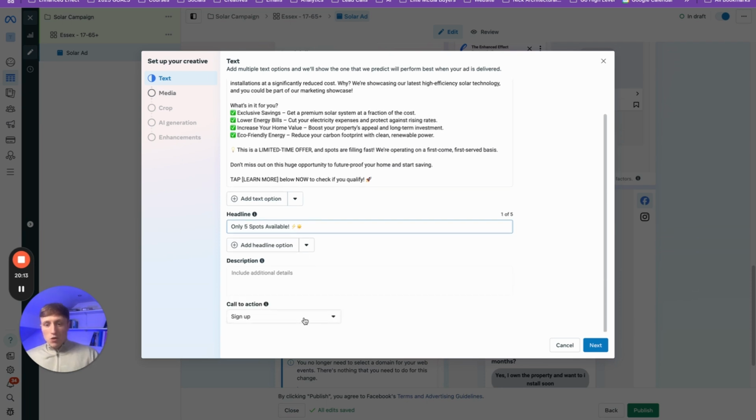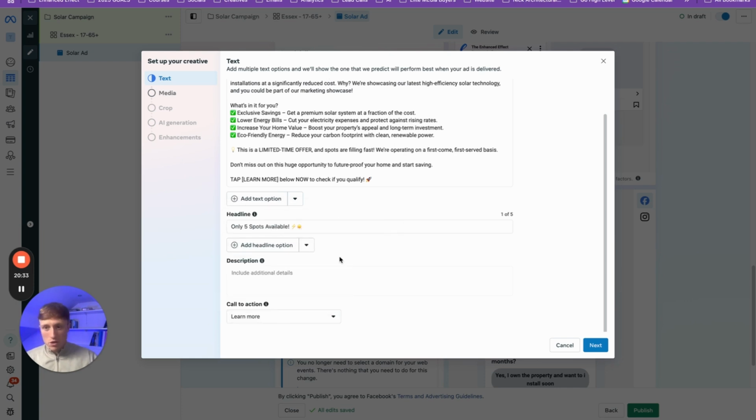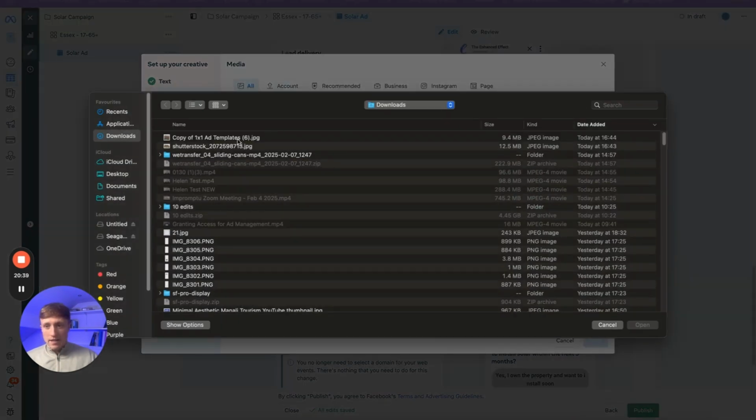And then the call to action. We've tested various different call to actions on what works best. To be honest, we find learn more works best, because people don't feel like they're committing to anything when they press learn more. They don't feel like get offer or get quote. They feel like they're committing to something, whereas learn more could be just reading something more. So we find this call to action works really well. And if you go to next. So in here, I created an ad on Canva using a stock image.